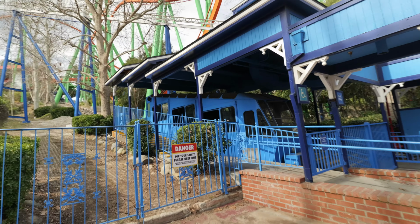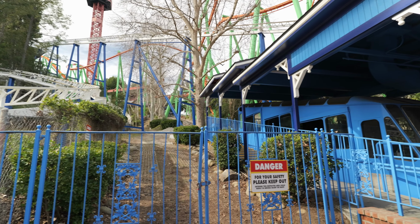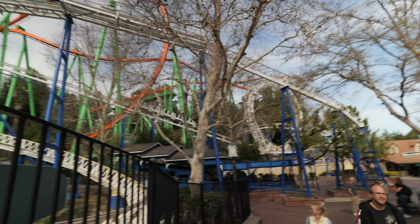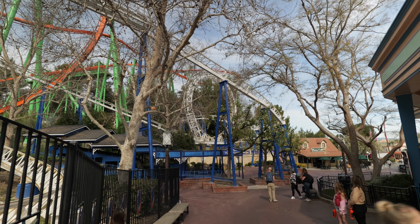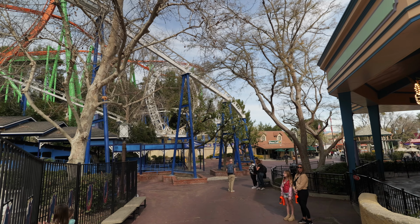I'm just taking a slightly closer look here at the Magic Mover. It's super cute and such a unique thing. I've never seen it at any other amusement park, but it does remind me of, isn't there something like that in LA? Angel's Flight, yes. New Revolution coming by. Back when that single loop blew everybody's minds.